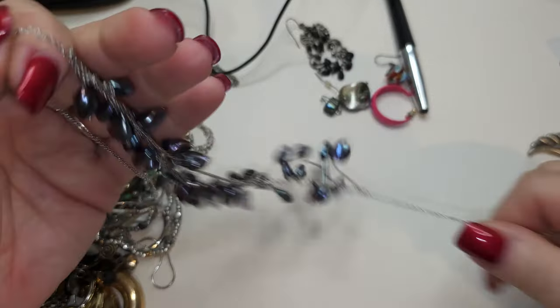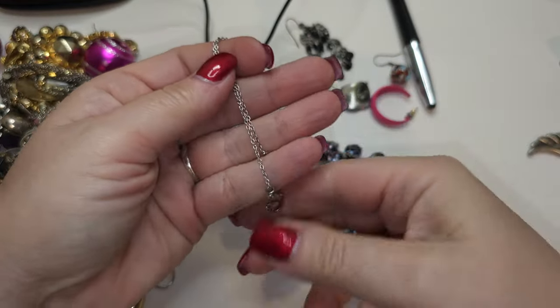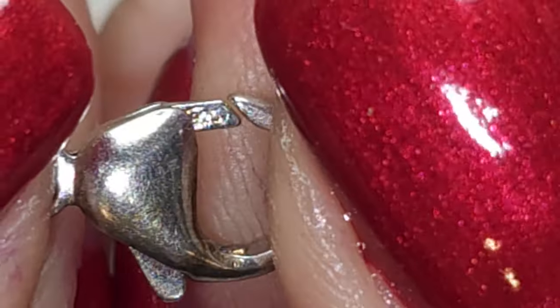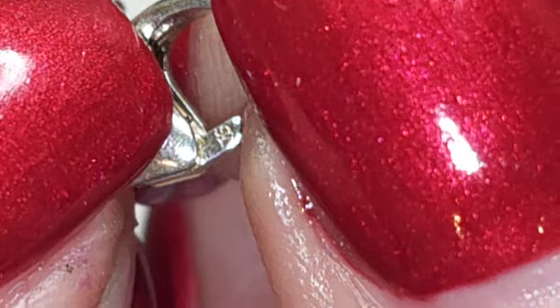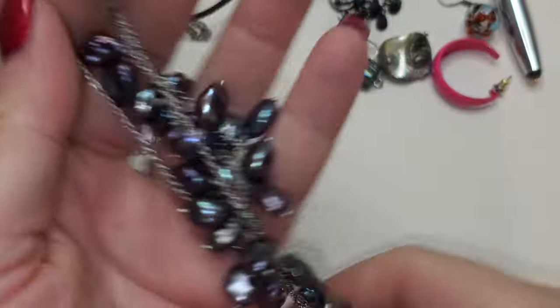Okay, this is a necklace. We have real pearls, kind of iridescent pearls, and there's something on the tongue of the clasp. Right here we have 925, and right here we have a letter, looks like letter H. Interesting, let me show you closer. The pearls, really pretty pearls, iridescent pearls. Cool.